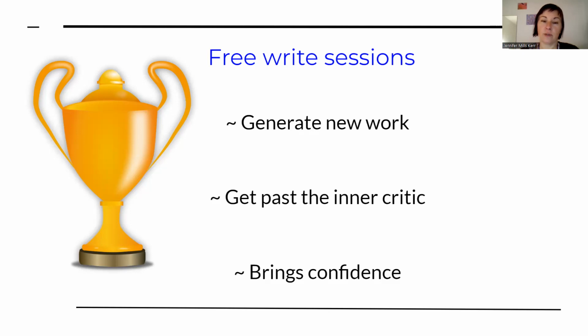They're also terrific for getting past the inner critic, that mean voice that is so unhelpful. When you're in a free write session and the voice says, "this is awful," and you keep writing, you're learning to build a resilience to that inner critic. It won't stop you anymore. It's a practice that just allows you to transcend the inner critic over and over again. And this brings you a lot of confidence.